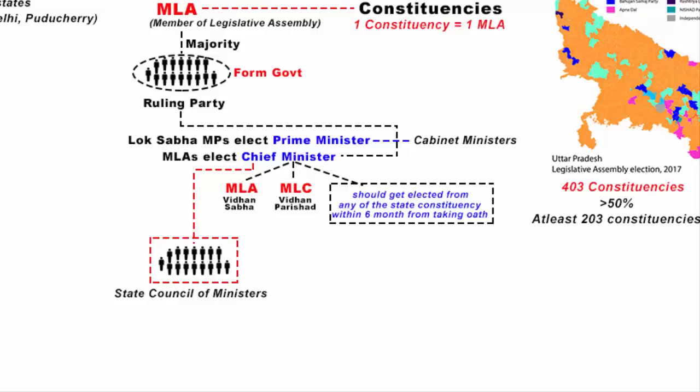Once the Chief Minister forms the State Council of Ministers, he or she also becomes the head of the Council of Ministers. And together both of them have the real executive power at state level. Now if I have to ask you who have the executive power at central level, then it has to be the Prime Minister and the Union Cabinet Ministers that form the executive branch at central level.